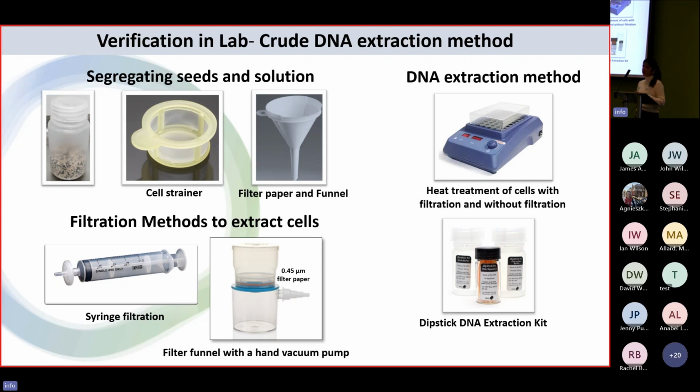Therefore, we decided to go ahead with the filter funnel method. In the next part, we compared two methods to lyse the cells: heat lysis and a commercial DNA extraction kit. Among these two, heat lysis is simple, easy to use, and gave us better sensitivity. Therefore, we decided to move forward with this one.